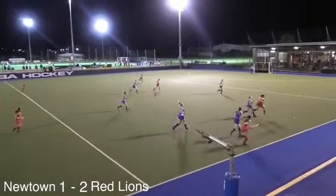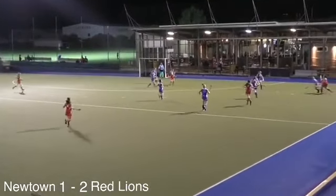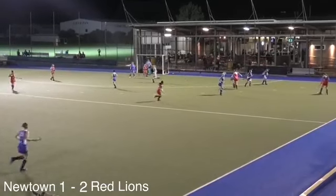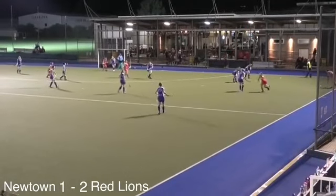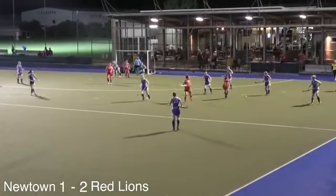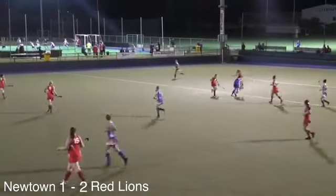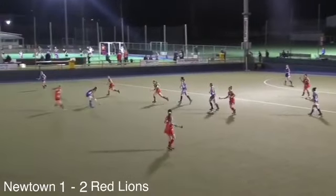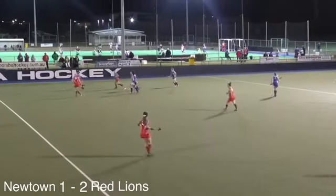Good linking up from Maya and Tess, and now to Kelly chasing that ball. Chasing hard. Just did enough to earn herself a free hit there. Newtown coming back through that centre again. And Em's just over on that one.